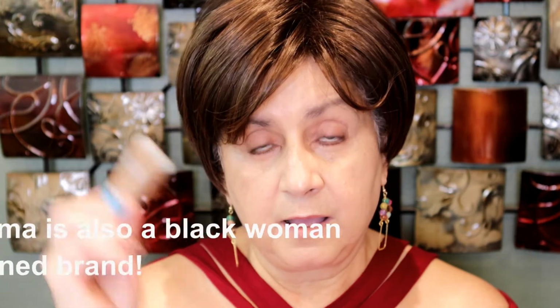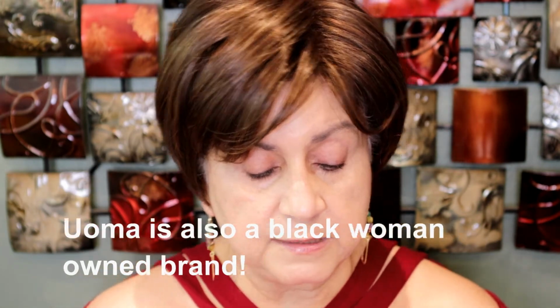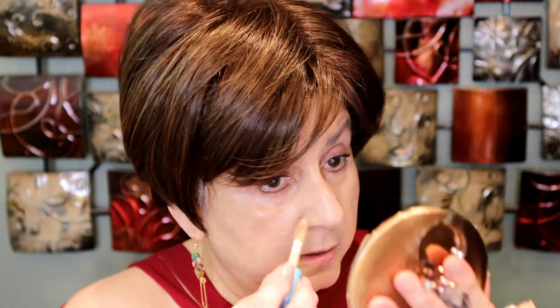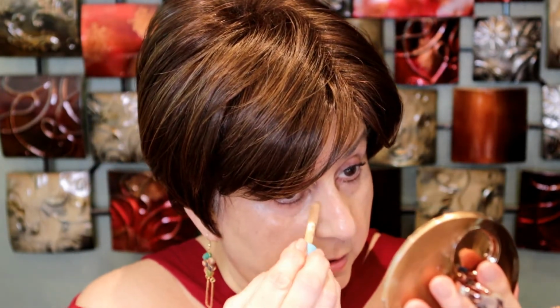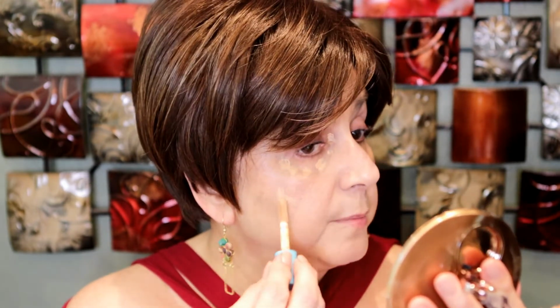Right, so I'm trying to keep everything with clean beauty, so I brought the Uma concealer, which they call the Woke concealer, and I'm going to use a little bit where I need it the most. I'm going to put a little bit on my cheek.